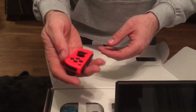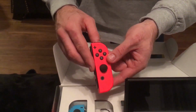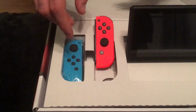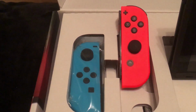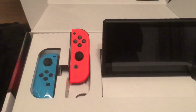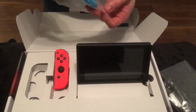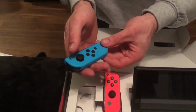The triggers and things, they're not analog triggers, or at least they're not in the Pro Controller. No, they're definitely just clicky. What button would I liken that to? Probably not even an R1 on a PlayStation. I think maybe even the LB and RB on an Xbox One pad. Okay. So number 2, much the same.